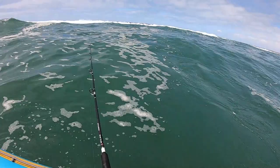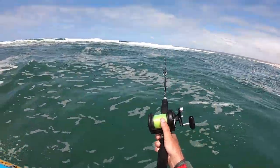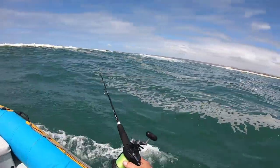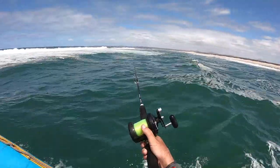Let's see what happens with the shad. Right in that little bank, right there where I was throwing the paddle tail. You can see that U shape, I mean the horseshoe shape there on the bank there. Right there, that's looking so good.